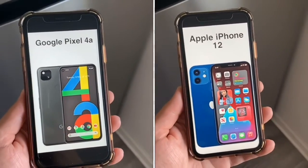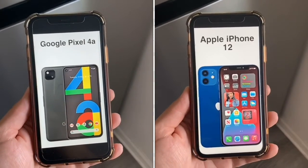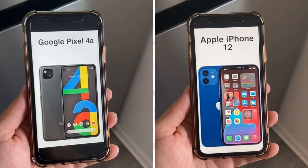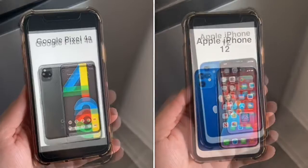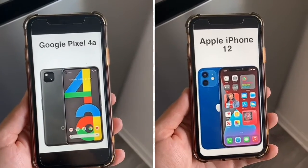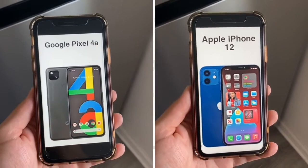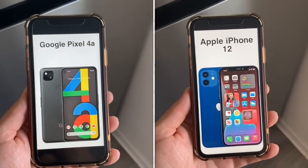For wireless devices and connectivity, both of these have Bluetooth 5.0, so you can connect your headphones, your smartwatch, your wireless speakers. All your wireless stuff will work pretty good with both of these phones. Both of these phones also have NFC for payment systems, and you get USB Type-C charging on the 4a, which is available on a lot of other devices such as tablets and laptops. The iPhone 12 is still using Lightning, which is pretty much just available on iOS devices.